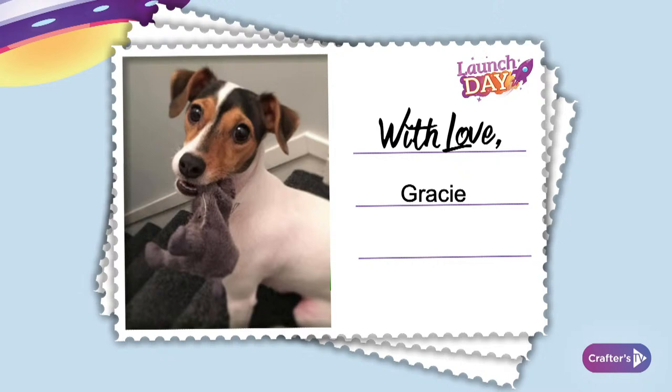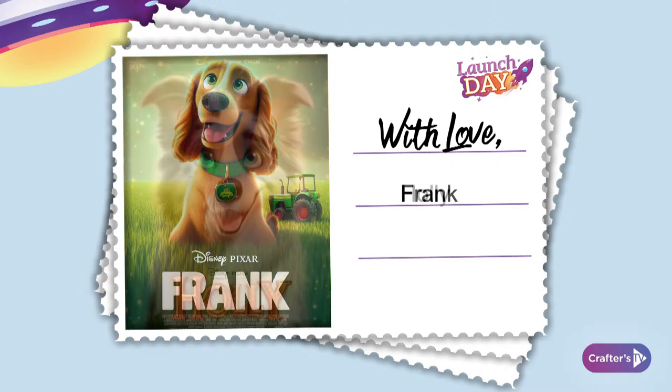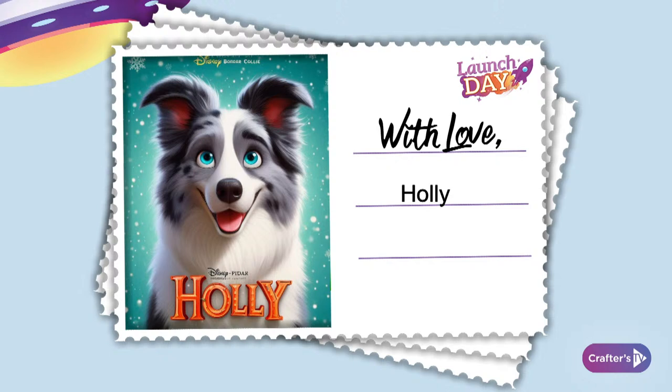Now, Hillary sent these earlier on. I saw these. They're brilliant. The two dogs that she knows, she's put into an app, obviously, and made them into Pixar characters. Oh, that's so nice. Frank with the goggles? Yeah, that's Frank. And then everyone's favourite, Holly Collie. That's so cool. Love that.